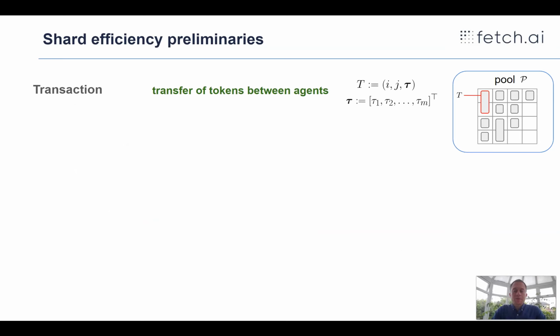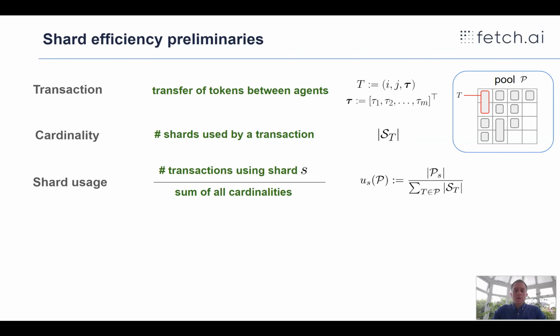So let's try to quantify this with a few metrics. First of all, a transaction is a transfer of tokens between agents, and the amounts can be represented as a vector that has m elements. And the cardinality is the number of shards used by a transaction. That can be thought of as the number of non-zero elements in the vector. Once again, the shard usage is the number of transactions that use a shard, divided by this number of occupied grid squares, which can also be calculated as the sum of all cardinalities, as you see here.